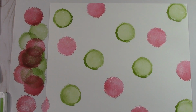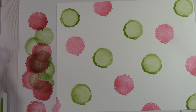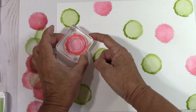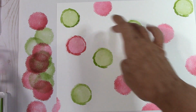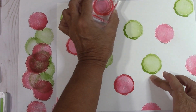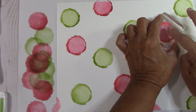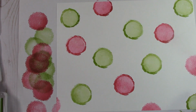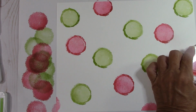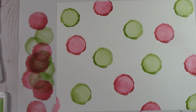Okay. So now with this, with the outer rim of the circle, I'll use Melon Mambo full strength now. And right here. I love to use ink. I have a piece of grid paper underneath here, a large piece, because I knew I was going to get full of ink. Oh, so cute.